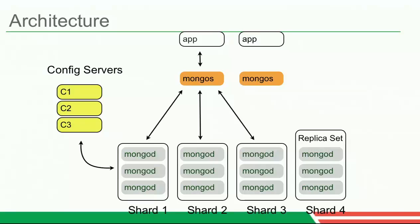Now obviously, let's say that I do get a lot of people in a particular range, the data can get rebalanced. So MongoDB supports auto-balancing. It detects if one of the shards has too much data, and it moves the data to another shard for you. It actually moves chunks of data.